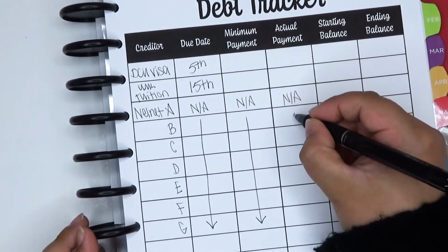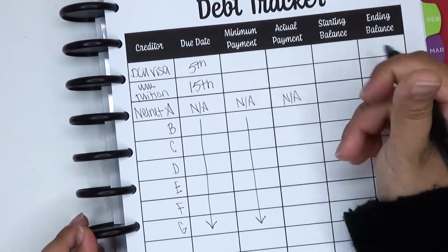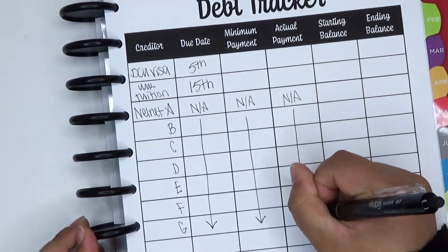Or you could also do double quotes. It's kind of the same thing. It depends on how you like to notate.